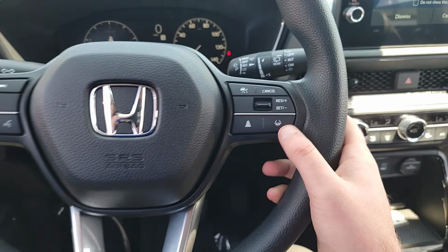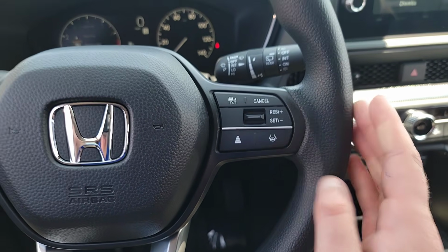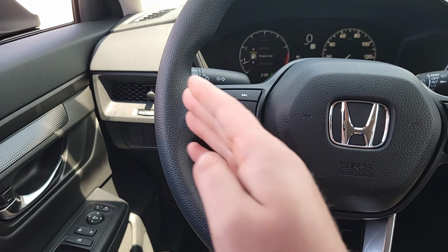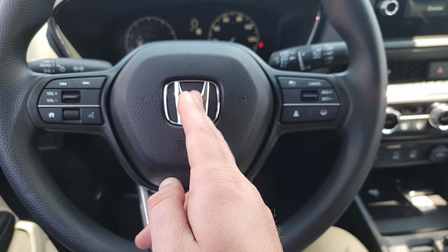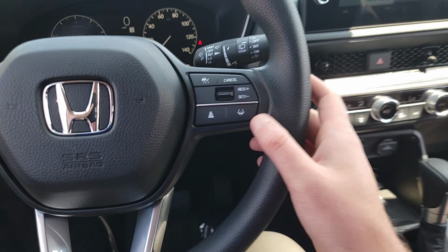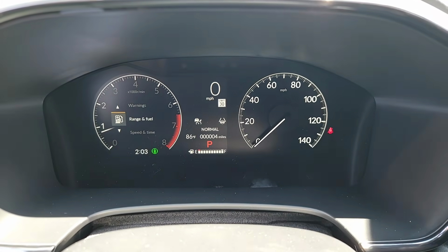So pretty nice. Next one's going to be your lane keep assist and traffic jam assist. This is what allows you to keep you in the center of your lane. So traffic jam assist works between 25 to 45. Lane keep assist works between 45 to 90 miles an hour. So when you select this, you get a matching icon right up there to let you know it's available. Both of these are available now.